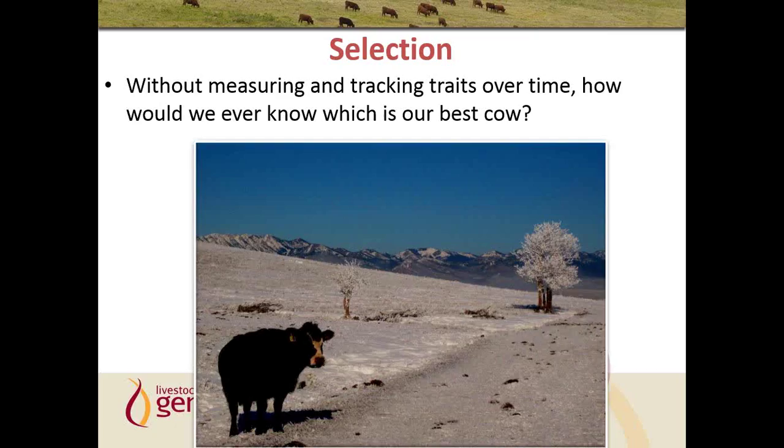Now, there's a lot of talk in this era of breeding about genomics, but genomics is nothing without the phenotypes recorded on the animal. So genomics isn't a silver bullet. You still have to record your data and all the traits on those animals.